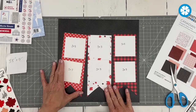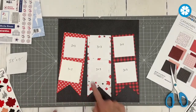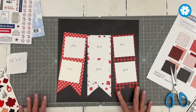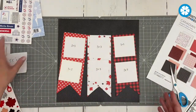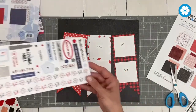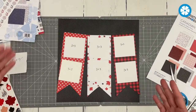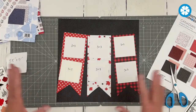But as I said, for a celebratory mood and feel, I like the fact that they sort of look like bunting. And that always feels very 4th of July to me. I've been lucky enough to be in the States during 4th of July, and many houses have that bunting across their porches and things. If you're using the Washington, D.C., there's this great fireworks border. That would be fun. And of course, we have the border punch that creates bunting. So all of those kind of references are here.